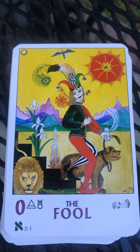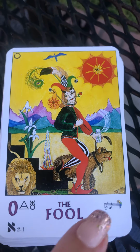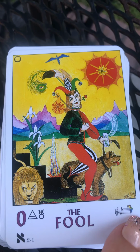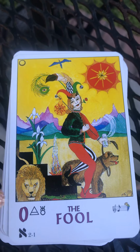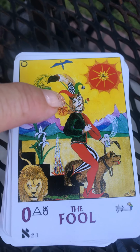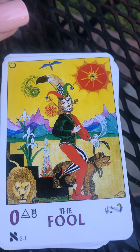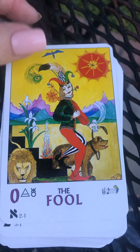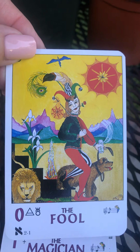But here we have the Fool. Oh, and because it's called the Parrott Tarot, each card has a little picture of a parrot someplace on the card. So that makes it kind of fun. Here we have the elements of the Fool card. We've got the dog and the rose, the sun, kind of a cliff there. You can't really see it in this card, but you kind of get the impression. So there is the Fool.